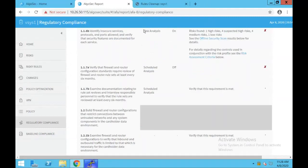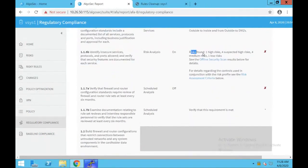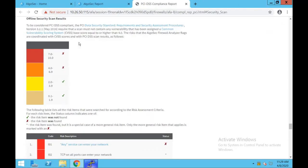And for the risk analysis, it's able to tell you that it found a couple of risks over here, so you might want to clean it up. So how did it find that risk? Using the offline security scan. So you can open this and then you can get your report. You can see it over here.